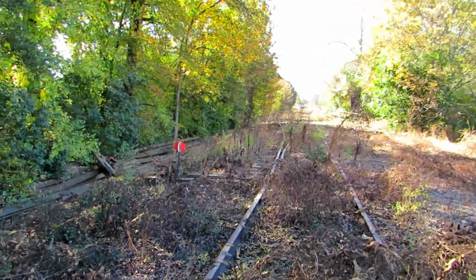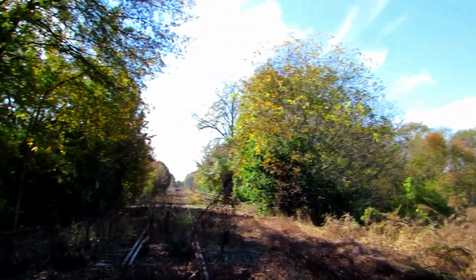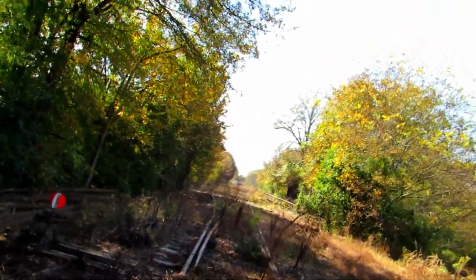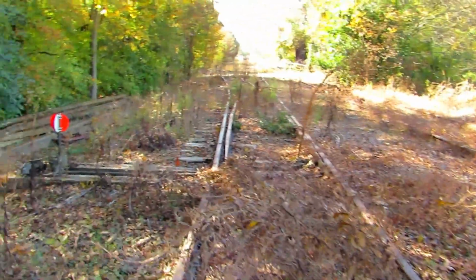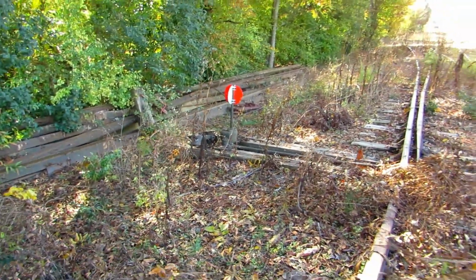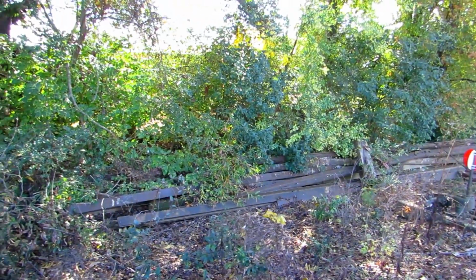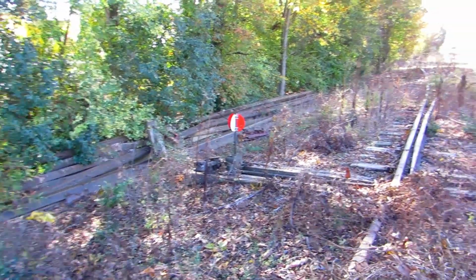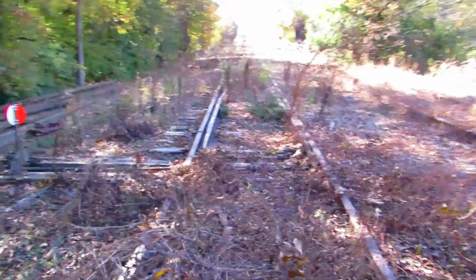So that was a darker photo. Damn, I hate these weeds. But I'm glad I wore jeans, so that makes this a hell of a lot easier to get through. That's why the camera's moving. I'm just dealing with the weeds. Tons of removed rail stacked up right there, probably from the siding that was in the wood yard.